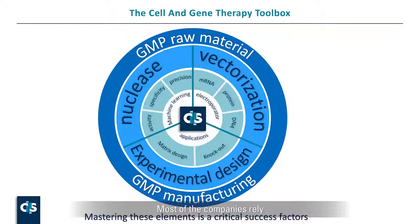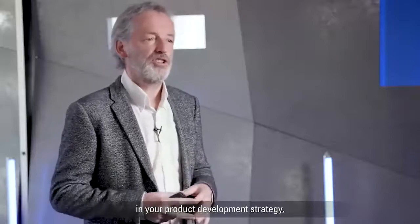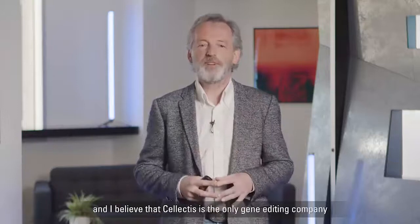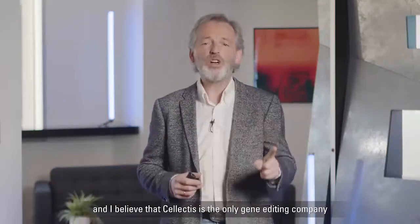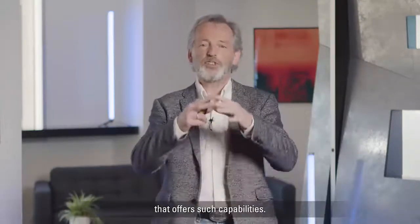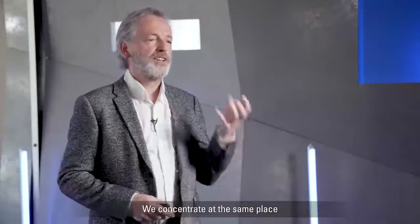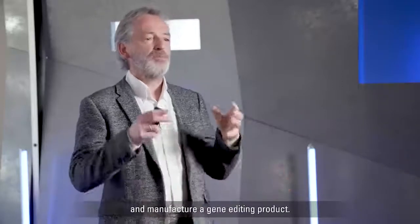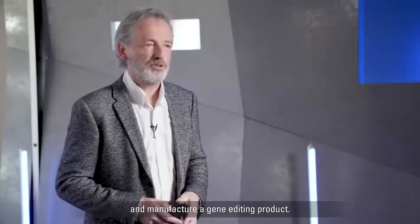Most of the companies rely on external resources for that, but it can quickly become a major issue in your product development strategy. It is why Cellectis has built its own capacity. And I believe that Cellectis is the only gene editing company that offers such a capability. We concentrate in the same place all it takes to create, develop, and manufacture a gene editing product.